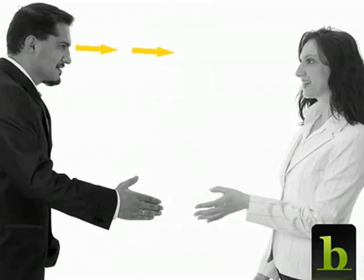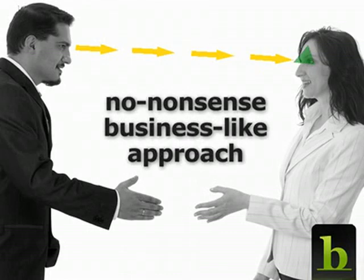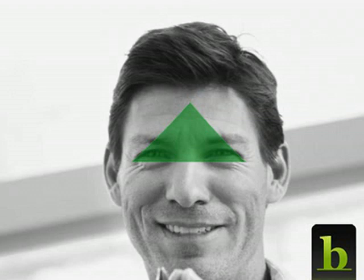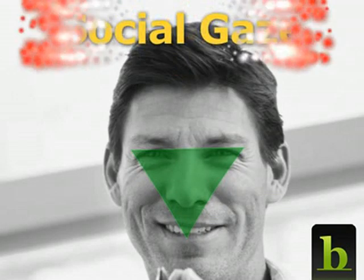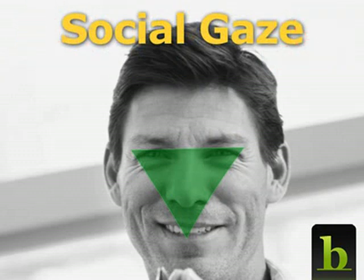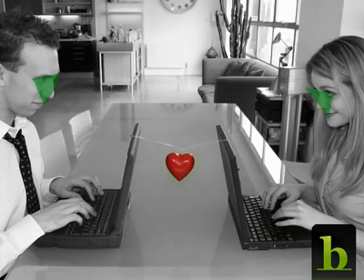When you keep your gaze in that area, you non-verbally signal a no-nonsense, business-like approach. But when you invert the triangle and move your focus from the eyes to the mouth, you've just turned your gaze into one more appropriate for social encounters. This is the social gaze, and it is great for meeting someone in a bar. But beware that the social gaze can be misinterpreted as flirtatious, even in a business setting.